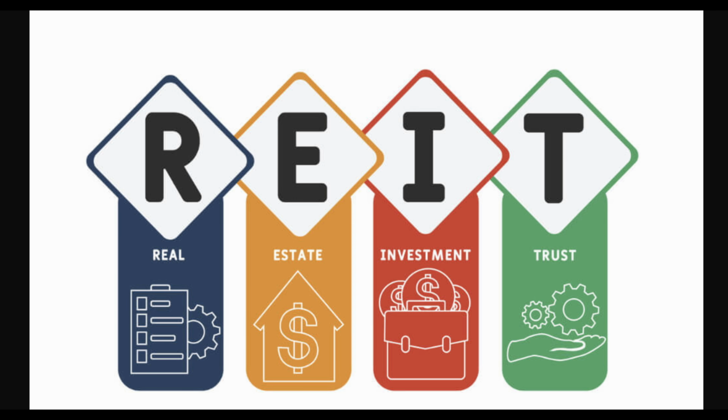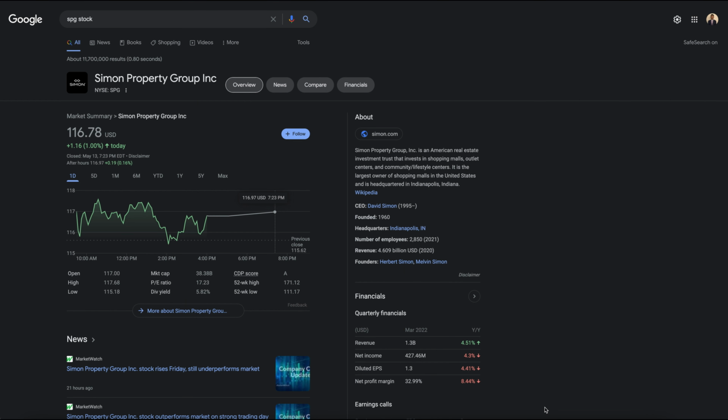Number 2 for REIT sectors, we have Experiential. So these 3 stocks will be under this sector. The first stock under the Experiential sector is Simon Property Group Inc., SPG. Simon Property Group is an American real estate investment trust that invests in shopping malls, outlets, and community and lifestyle centers. It is the largest owner of shopping malls in the United States.